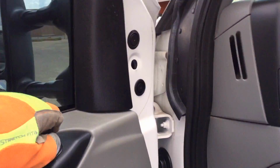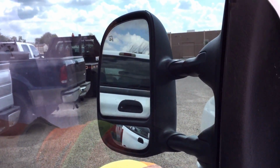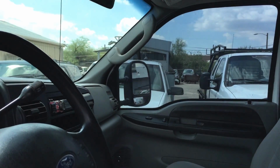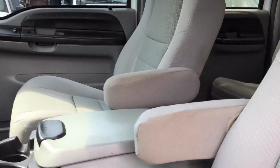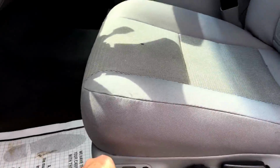Door locks, mirrors. Out, in, up, down. Other side. Out, in, up, down. Alright, let's see. And then we've got, we'll go there, a couple down here. We're not actually, these are stains. These are little stains right here.